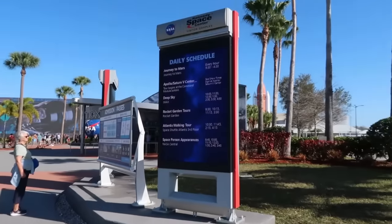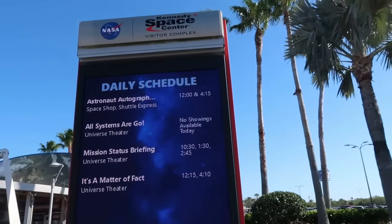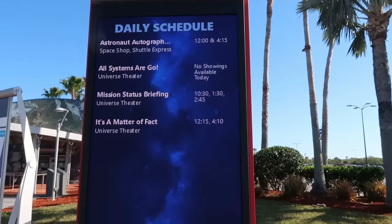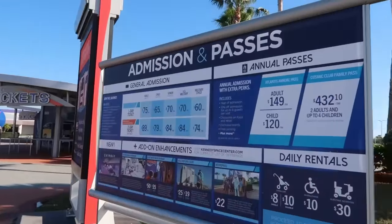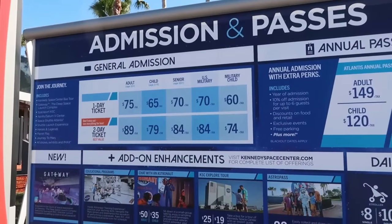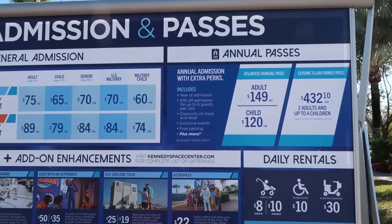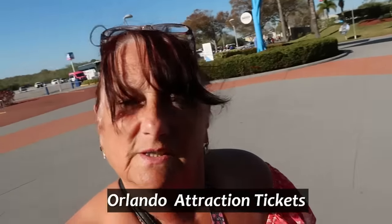And also, look, you've got here rocket launch tours, journey to Mars. And also we've got some pricing just here as well, in case you're thinking about it. Adults is 75 plus tax for a 1 day ticket, a 2 day ticket, 79. So yeah, hopefully you can freeze that and just have a quick look. We got quite a good deal, didn't we? And we got that with attraction tickets, wasn't it?